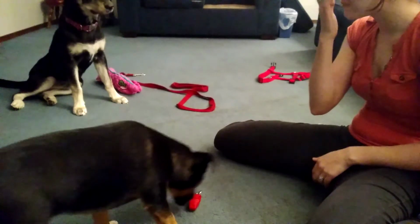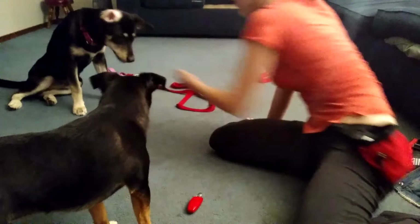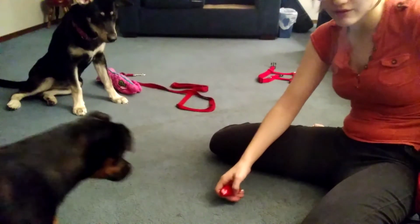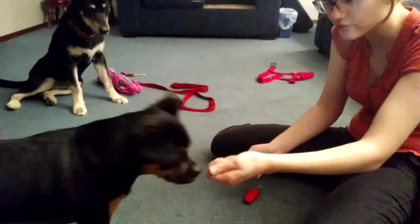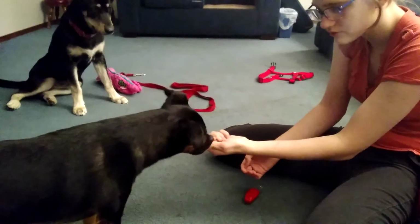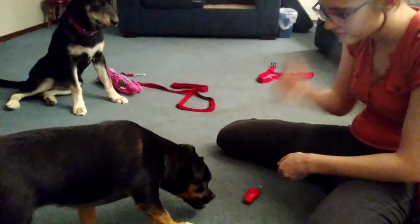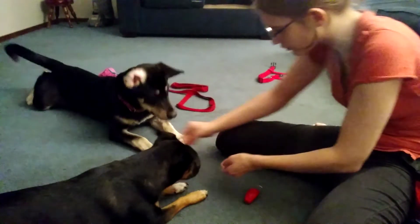Sadie's sitting in the background being good now. I gotta give her a treat just for being good. That's a good girl. We're gonna try this one more time. Come here, buddy. Come here. I know somebody's back there. Come here. Lay down. Good job, Sadie. Good job, both of you.